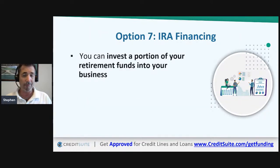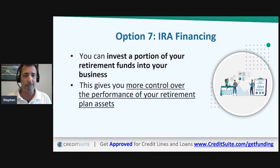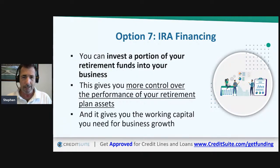All right. Then we've got option 7. This is IRA financing, which is a little bit different. You can invest a portion of your retirement funds into your business. This gives you way more control over the performance of your retirement plan assets. Matter of fact, in the real estate world, a lot of people use self-directed IRAs. That's the whole point of it. And it gives you the working capital you need for business growth.